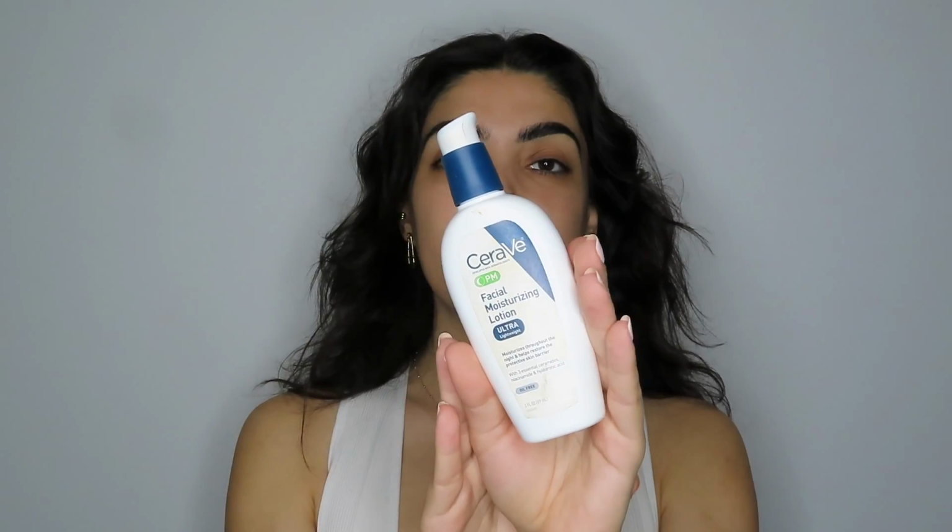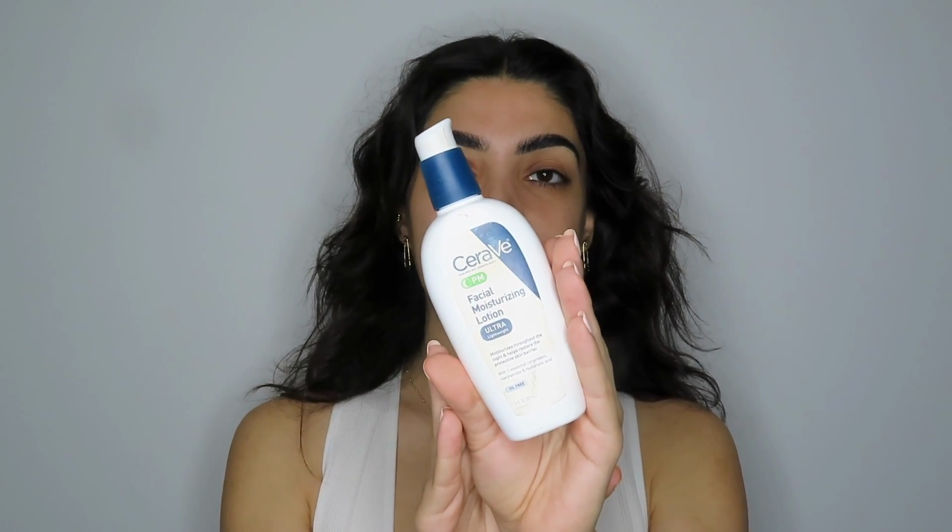Let's get started. So first I'm gonna grab some moisturizer. I'm gonna take this one by CeraVe. This is one of my favorites. It's the PM one, and I just feel like it really protects my skin barrier. It's fragrance free, it's oil free, and I just love it.